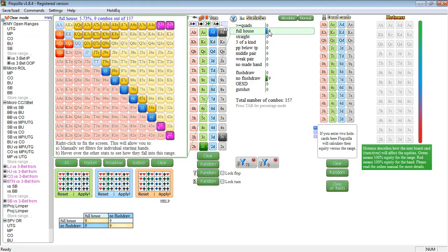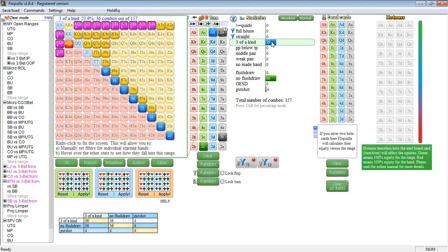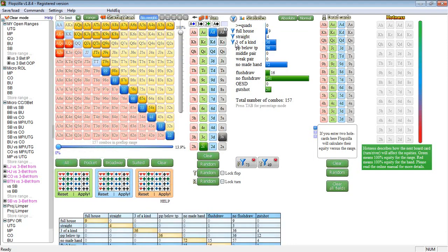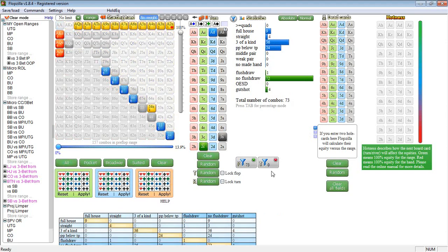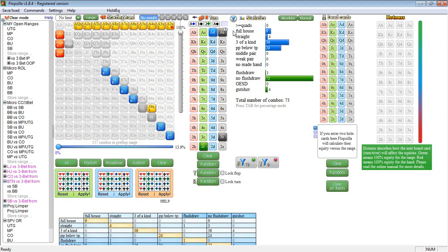So what do we got? We have full houses. We have 9 combos of full house, 4 combos of straight. And look, you can see right here, we have 36 combos of 3 aces. 49 combos. Oh wait, I screwed up again. I keep on doing this. Alright, full house, we have 9 combos. Same thing. It's not that big of a deal. 49 combos. So I would say I call 36, but I'm going to call all my aces too. I'm not going to fold 3 aces here.